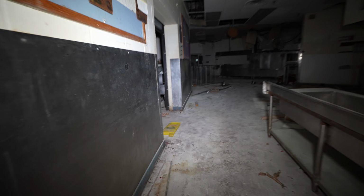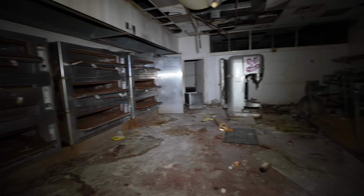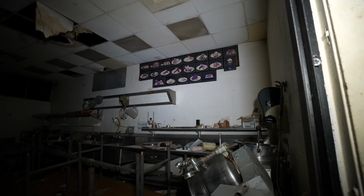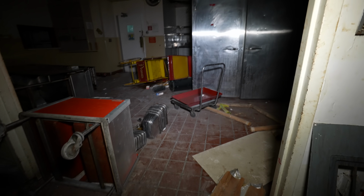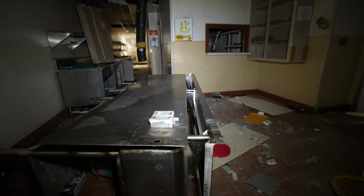This is pitch black in here. Look at all the ovens. Huge mixer right there. I assume pictures of how their food is supposed to be prepared. Oh, look at this peanuts stand. Oh my, there's still more kitchen in here. Oh, it's a popcorn machine. Oh, wow.